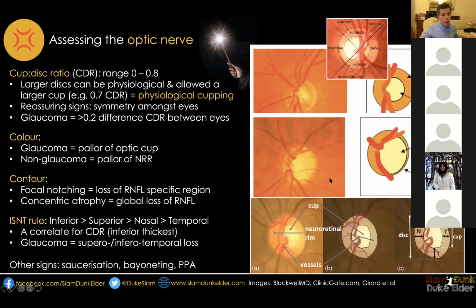Color. So you look at the color of the optic cup. If it's slightly more pale than normal, then they could be a glaucoma suspect. If the optic cup is shining bright like the sun, but the area around it is unfortunately looking slightly pale, i.e. the neuroretinal rim, the area around the optic cup, then you must look for other causes of the optic neuropathy. Remember, glaucoma is an optic neuropathy plus visual field defects, but there are other causes for optic neuropathy, such as MS. So look for another cause for the optic neuropathy.